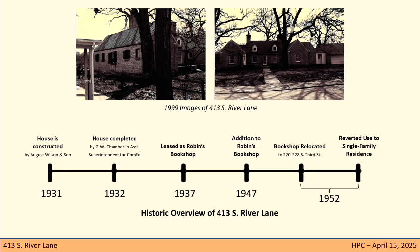Brief history. In 1931, the house is constructed by August Wilson and his son. The house is completed by G.W. Chamberlain, the assistant superintendent for ComEd, in 1932. It was leased as Robbins Bookshop in 1937, and then 10 years later, there was an addition to the bookshop. Then, in 1952, the bookshop relocated to 220 to 228 South 3rd Street, and the house was reverted to a single-family residence.